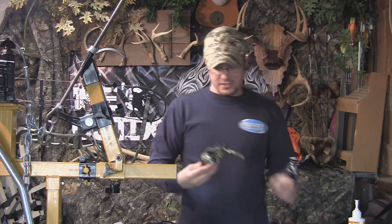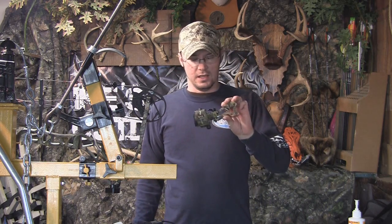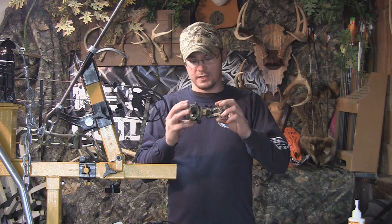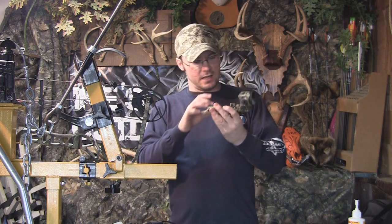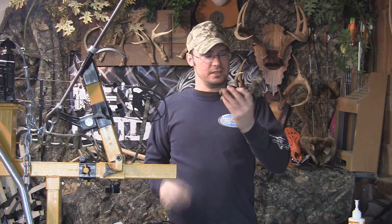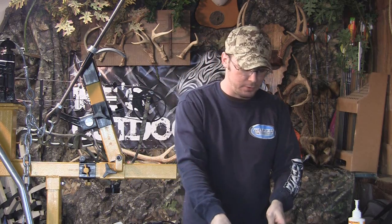My favorite sight last year, I ended up having this on 2 of my bows, I think. And you can see this one's rusted and got a lot of wear to it. This is an Apex bone collector sight. It's a 4-pin sight and got a light on top of it. I really like this sight. I like the size of the housing. I like the micro adjustments on it, and this thing retailed for like 118 bucks. So really good sight for a really reasonable price.